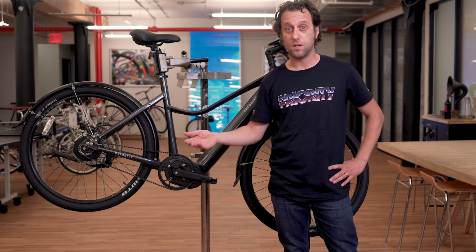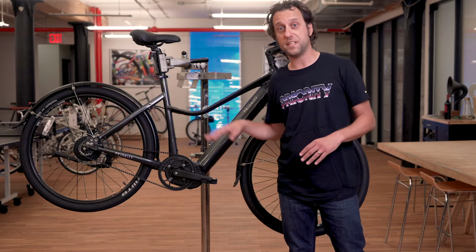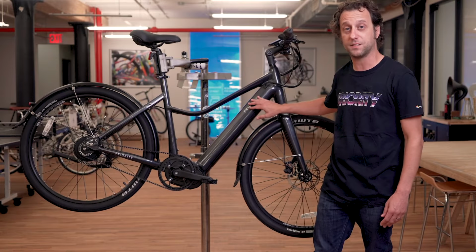We've heard from a lot of riders who are riding in the city that want to keep up with traffic better, riders that are commuting, going from suburban to urban areas, or riders that just have a lot of open space, that they do want to go faster than a Class 1 e-bike. So if that's you, this bike works both ways, Class 1 or Class 3, 20 or 28 miles an hour.